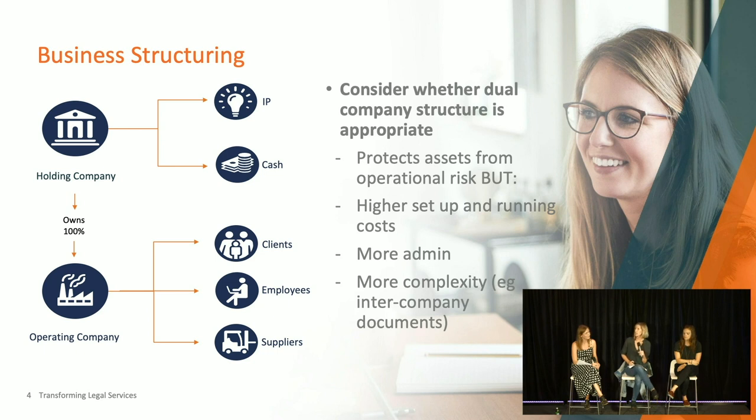So the idea is that if someone is going to sue the business, they are going to sue the operating company, which is the company that they have a contract with. That means that the assets of the business that are owned by the holding company are hopefully safe from that operational risk. However, there are downsides to having this dual company structure.